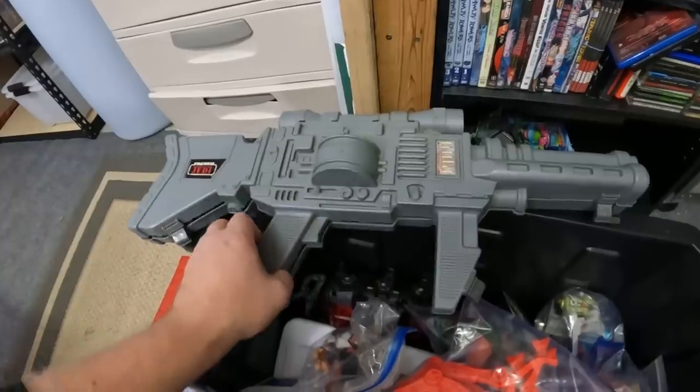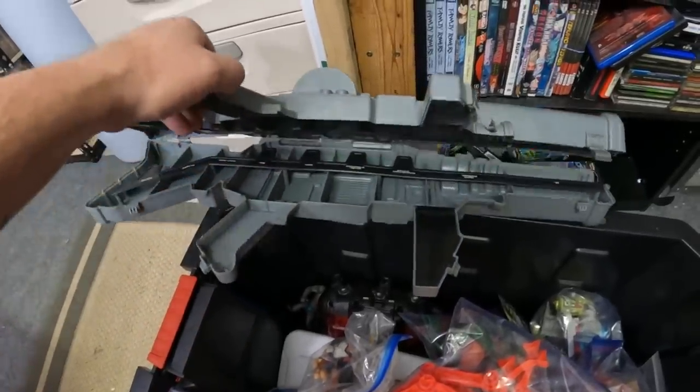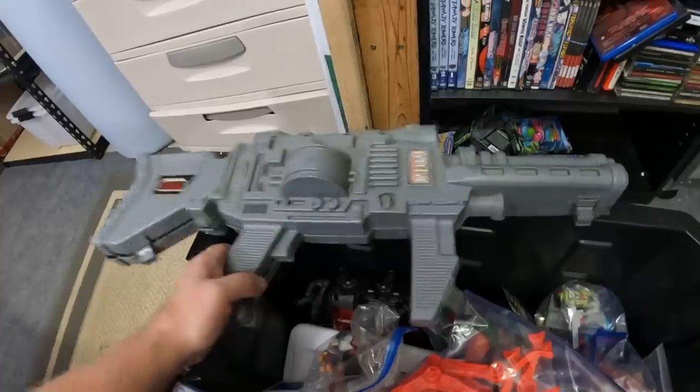No way I can show you everything. This is only like a small snippet of it. There's tons of vehicles and Star Wars stuff and stuff that wouldn't fit over here. But I'll show you some of my favorite stuff real quick. I really like this awesome Return of the Jedi figure case here. In very good condition for its age, I would say.